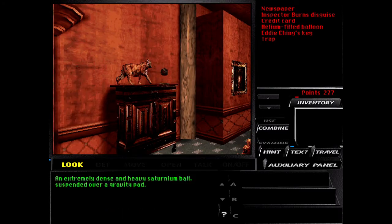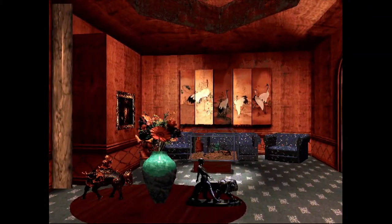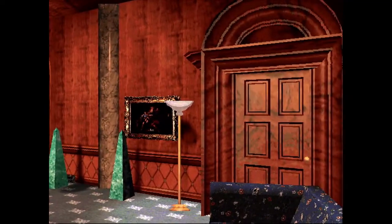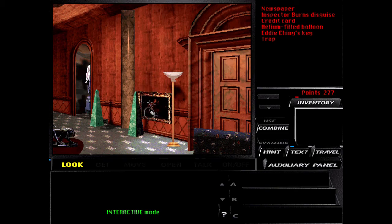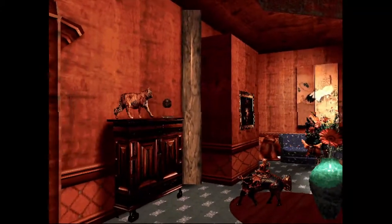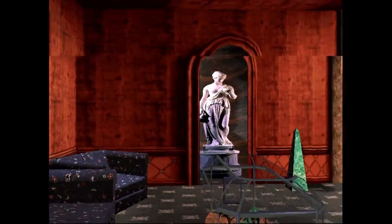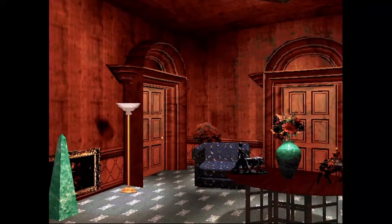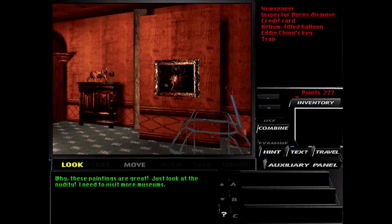We'll have a quick look around. An extremely dense and heavy Saturnium ball suspended over a gravity pad. Okay. Not there. Keep your eyes open. Whoa, must be party time at Valhalla. Nothing behind there. Move that. Can we open that? I'm sure there was something else there. Okay, no. Why, these paintings are great!